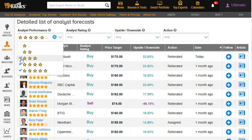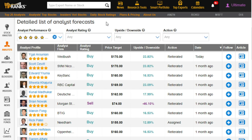But when you get into smaller cap stocks, one of the things you have to be careful of is that they're smaller, right? So they're not covered as much, and you'll get a lot of 1 and 2 star analysts covering smaller ones, probably because they're trying to make a name for themselves.